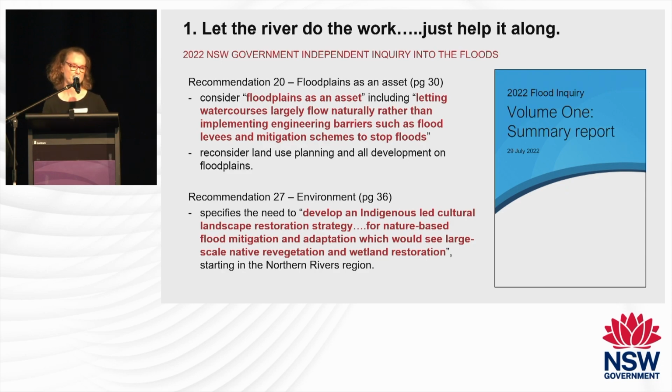Fantastic, and I didn't write that. I wish I had. Fantastic recommendations that are there for everybody to see, and I think if we're smart, we will implement those, because we're already some way towards implementing these recommendations.